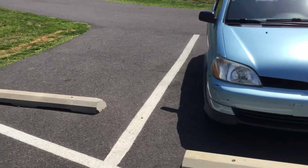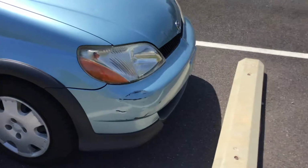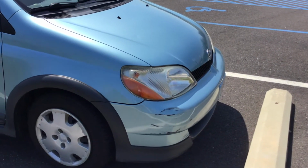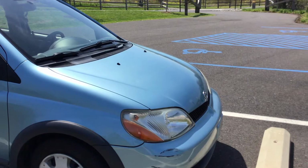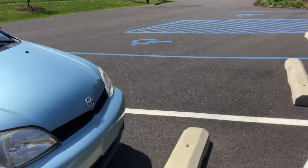The body's in good shape. These scrapes right here, if anyone knows any easy and economical way to correct that, or at least hide it some, my darling mother did that, driving through pharmacies and various drive-thrus. She hit those poles. And it was always the right side, apparently, that she hit, because the left side doesn't really have that.